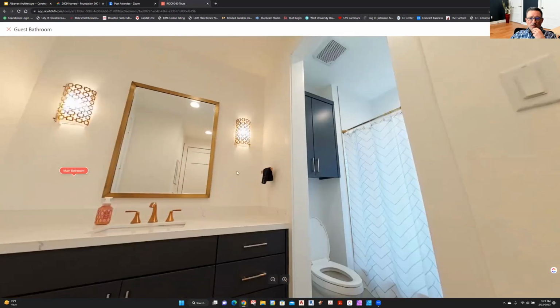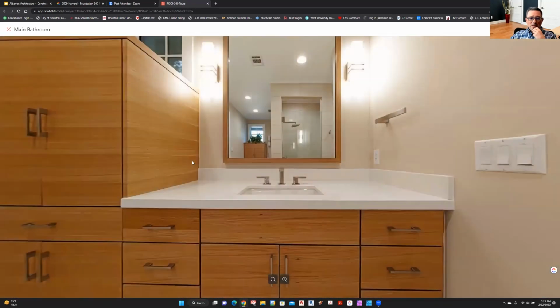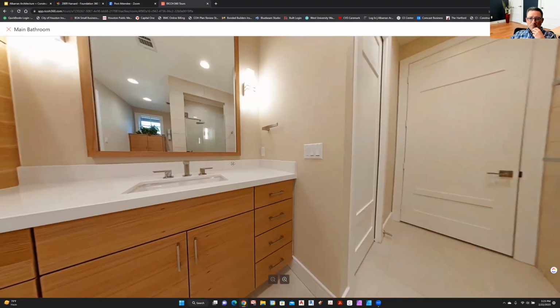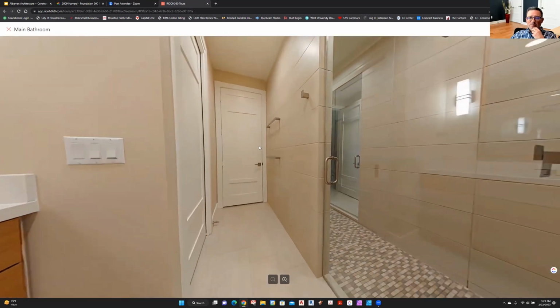And everything works. And then I'll do the last one, which is the main bathroom in the back. And so we thank the homeowner for allowing us to come back after they've already moved into the home and been experiencing it for a while.